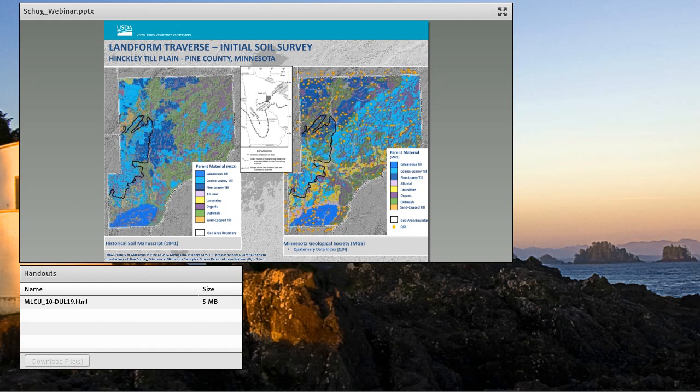In addition to having that map, we also had Quaternary Data Index documentation points that had notes and descriptions from the geologists. This was a useful piece of information to help us verify parent materials. In addition to the QDI points, we also had well depth logs from the Minnesota Department of Health, which also helped us to confirm parent material. So we used the superficial geology map to stratify the Hinckley Till Plain area, and we set out to traverse the landscape collecting documentation points with a minimum of 5 traverses per parent material strata.